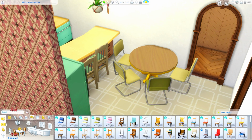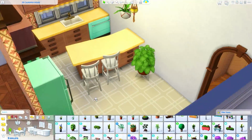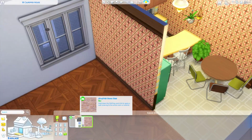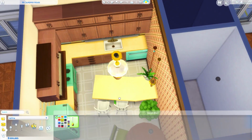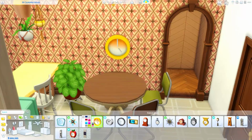I also curved the island counter in here because I saw that in a lot of reference pictures. And then we have a rounded table with some of the chairs that came with Eco Lifestyle. They're dumpster diving chairs. I don't know if those are particularly 70s or not, but they felt like they fit. And that's why this build is 70s inspired, not like the be-all end-all for what 70s interior design is.